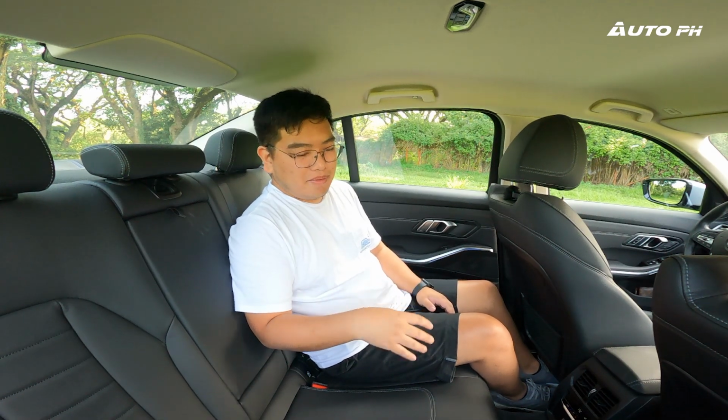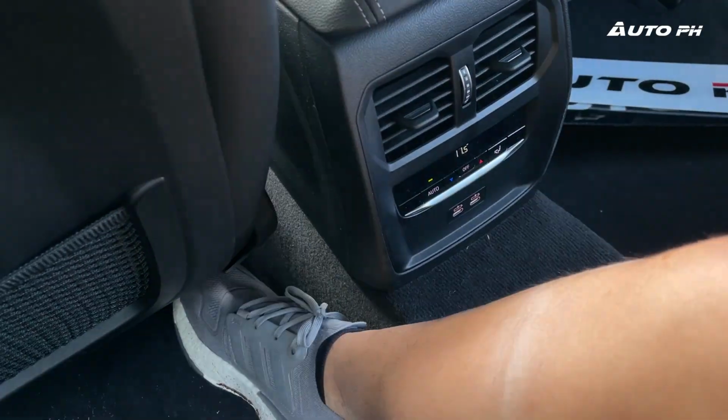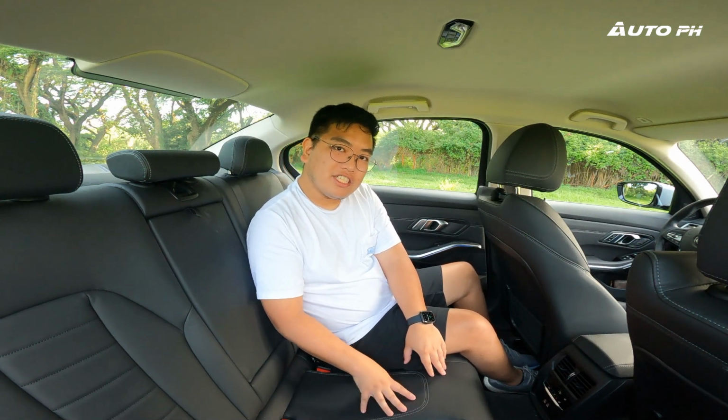And also, this place is actually best for 2 passengers, if I may say, because we do have a huge center tunnel here for the transmission. So that's really big, so it'll be very difficult to have a larger passenger in the middle. So maybe best for children here in the middle.